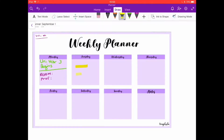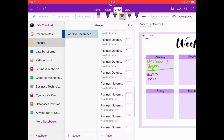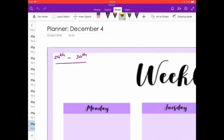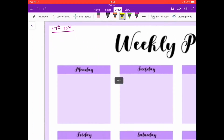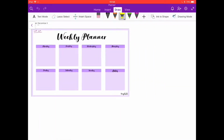I love using this record screen, it's great. You can also highlight as well. So I made this myself, I just got an image from Google and made a background. I've got it all up to December. I think it's December the 30th, then I'll add more. But the 17th to 23rd is when trimester 1 ends, I think.